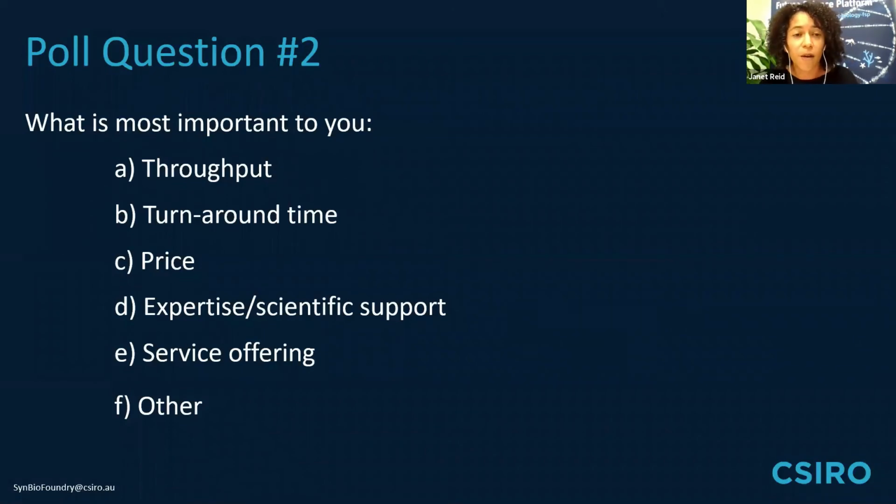So let's go to another poll question. If you're thinking about taking up a service like ours, what's the most important thing to you? Is it throughput, turnaround time, price, expertise, scientific support, service offering? And by this we mean services available in the pipeline, or other. And again, if you've got anything to contribute, please put it into the chat or Q&A. And it looks like we have a lead for expertise and scientific support at the moment. It's edging out price. Yep, there we go. Expertise and scientific support. That's great to hear. Thank you for the responses on that.